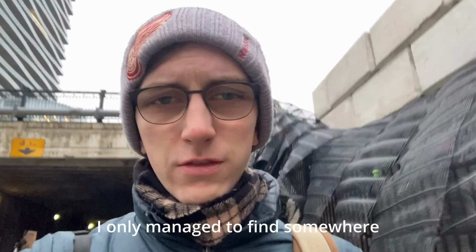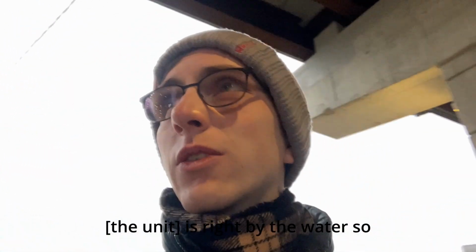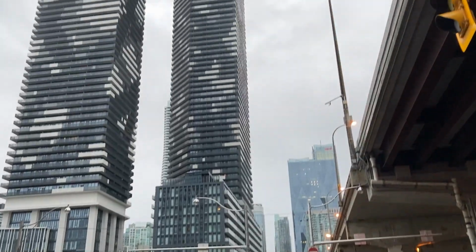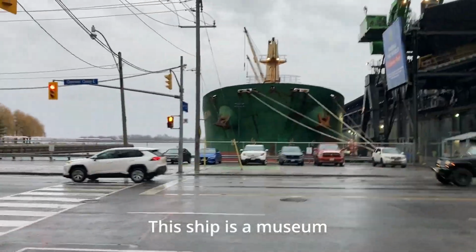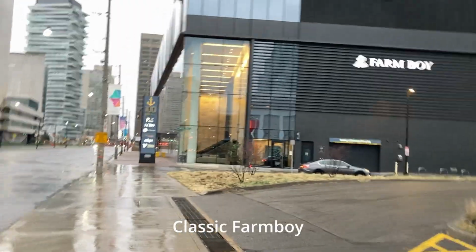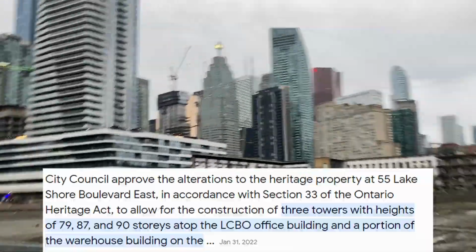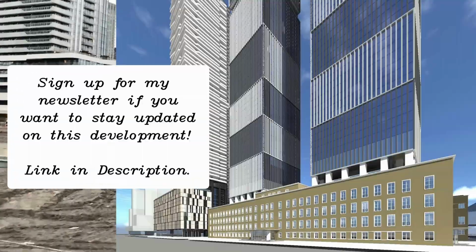So I only managed to find somewhere to park that's a 13-minute walk away. It's right by the water, so all the parking is like $20 flat rate. I would rather walk 13 minutes and pay 20 bucks. Wow. Okay, so this ship is like a museum, and here's the sugar factory. This is also really cool. I think this used to be like LCBO offices or something. I will get back to you on exactly what this is going to become, but it's probably going to be pretty cool.